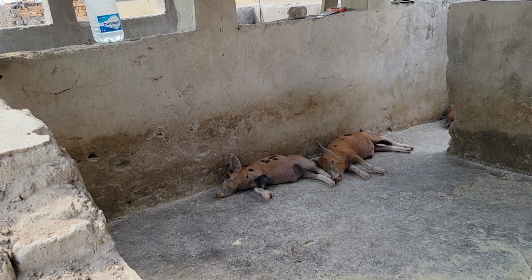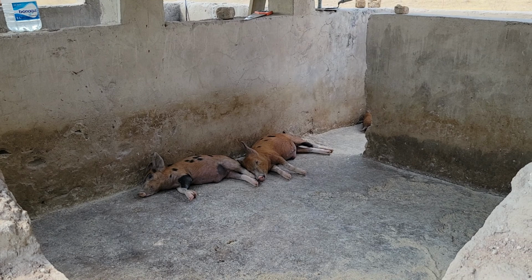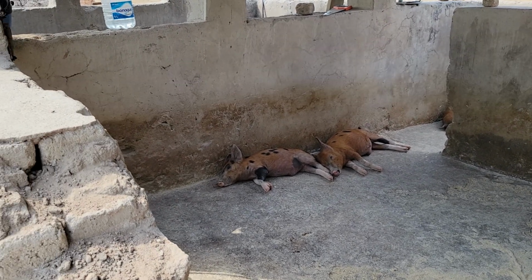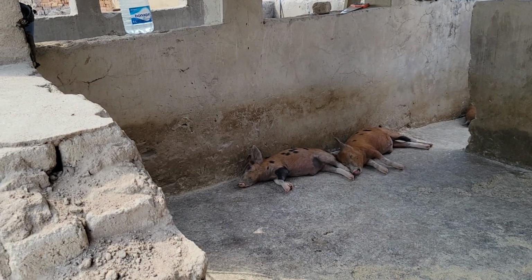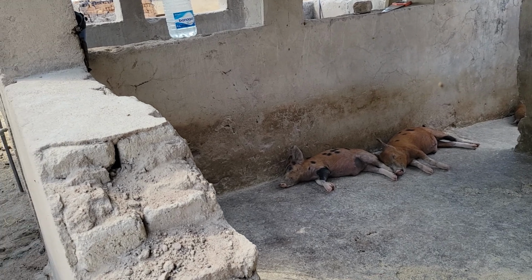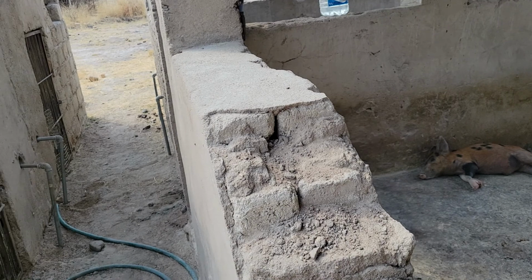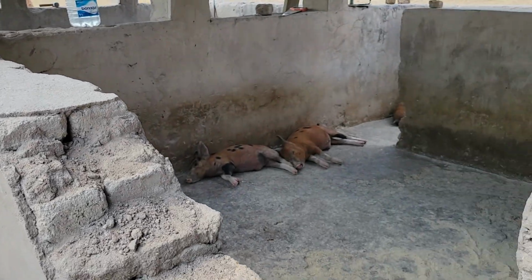So over here we actually do have four different types of breeds. Now we've got the large white, we've got the spotted. This one now, this is a mixed breed. The spotted black I used to have on its own. Now it's a cross between the spotted black and the Duroc. And then we have the Duroc together with the large white. And then we've got the Duroc and the Landrace. Those are the breeds that are here.